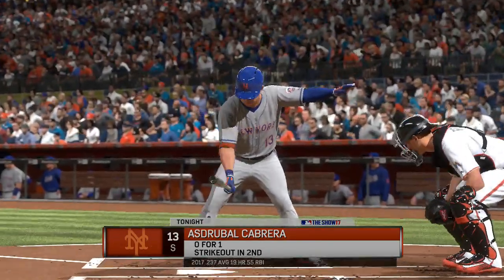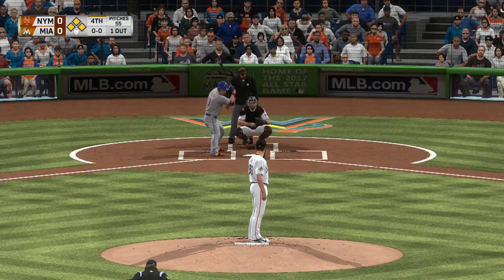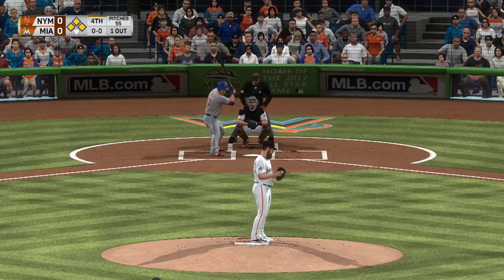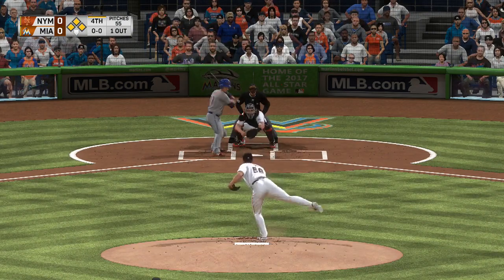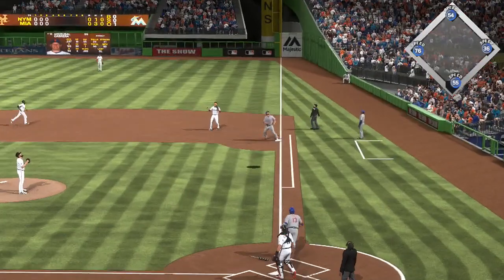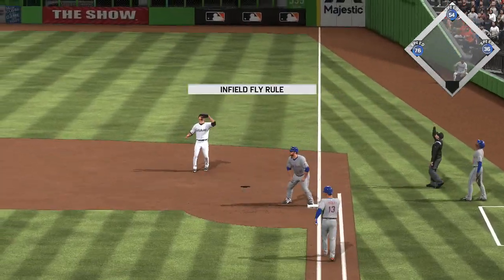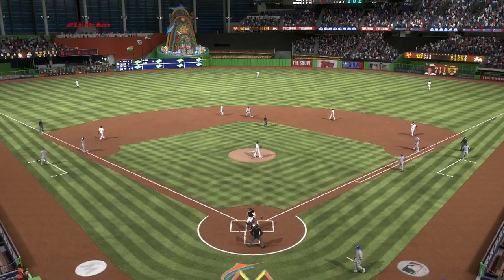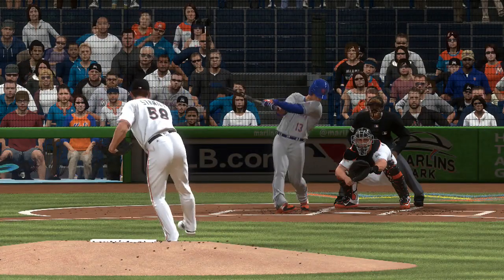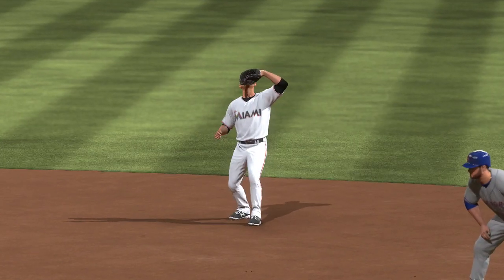Now at the plate, Asdrubal Cabrera looking to put the ball in play here. He went down on strikes in his first at bat. He's ready. Here's the first offering. Now a swing and he pops him up. And I believe, yes, the umpire signaling for the infield fly rule. And Trumbo will put this one away to retire the side. Wow, talk about frustrating. Not what you want to do with the bases loaded. A simple pop-up and nothing productive comes out of that.